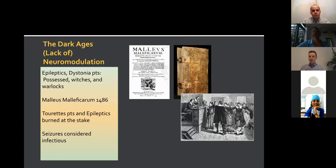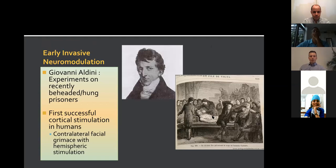This was not just Middle Ages in Spain. This continued over into the New World, and you can see the Salem witch trials here in the bottom. We move on to the beginning of the 19th century, so early 1800s, where Giovanni Aldini started experimenting on recently beheaded and hung prisoners and freaked out half of London by being able to make a recently deceased prisoner move arms and legs and grimace. So this is considered the first successful cortical stimulation of human beings, unfortunately not alive human beings.